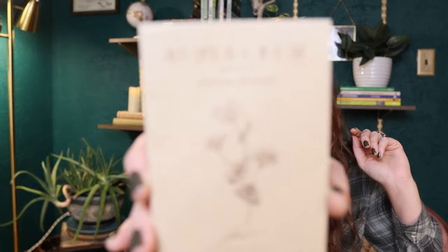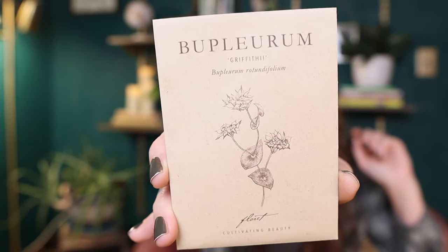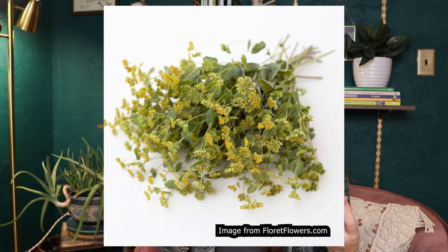They should be fine. Something that was new to me last year that I am very interested in planting a lot more of this year is Bupleurum. I believe I'm saying that right. So this is a great filler. It's like a green flower. It has just these very interesting leaves, they almost feel like a eucalyptus type leaf, and the stem structure is very interesting, and it's just a lot of fun to play with in arrangements. So I'm pretty excited to grow this again this year.